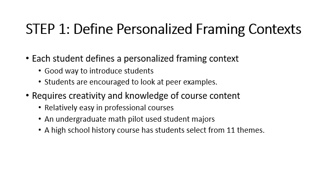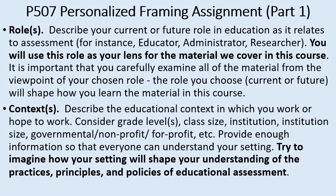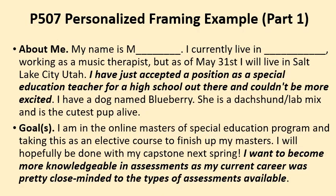So, as I'll show you, in a course like mine, it's relatively easy because these students come into this course with a role and a goal, right? Most of them are practicing teachers. And so the very first assignment has them introduce their home page, where all of their completed assignments are located. And this is pretty straightforward. Try to imagine how your setting will shape your understanding of the practices, principles, and policies of assessment.